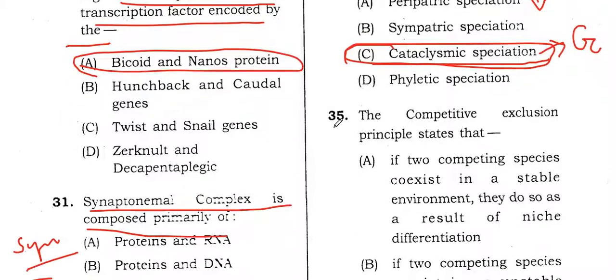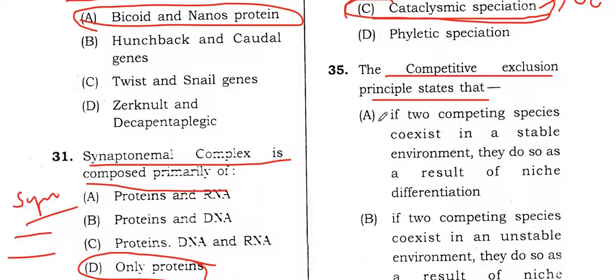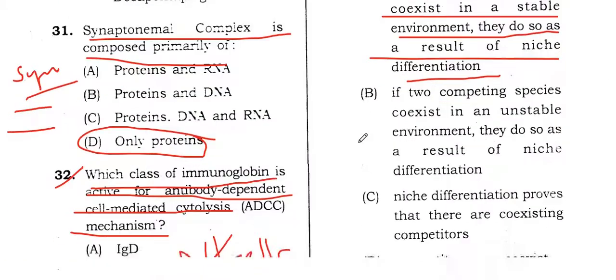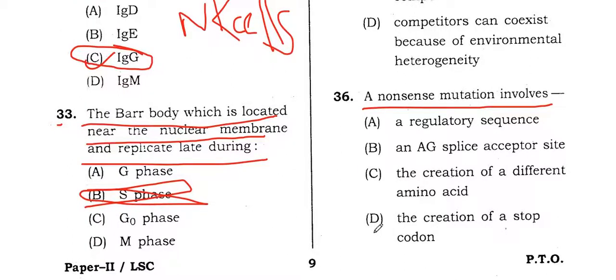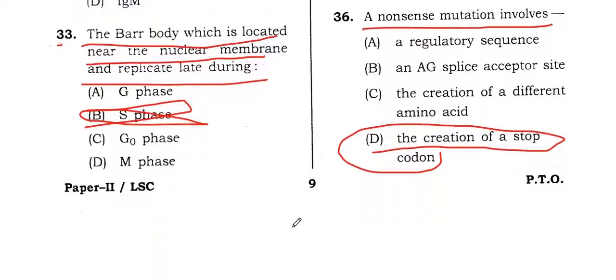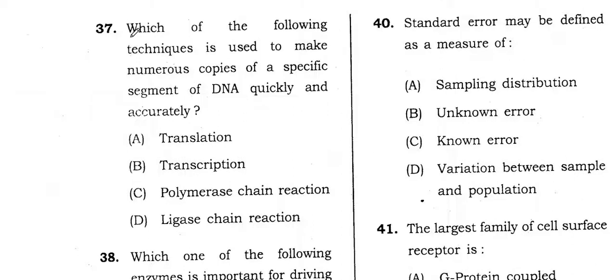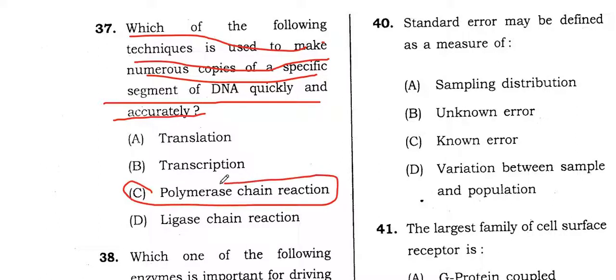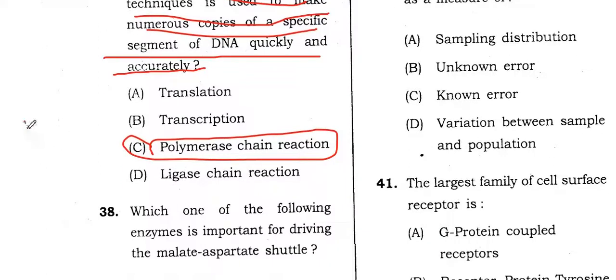A competitive exclusion principle states that if two competing species coexist in a stable environment, they do so as a result of niche differentiation. A nonsense mutation involves the creation of a stop codon. The next question is 37. Which of the following techniques is used to make numerous copies of a specific segment of DNA quickly and accurately? It is polymerase chain reaction, PCR, which is the short form of polymerase chain reaction.